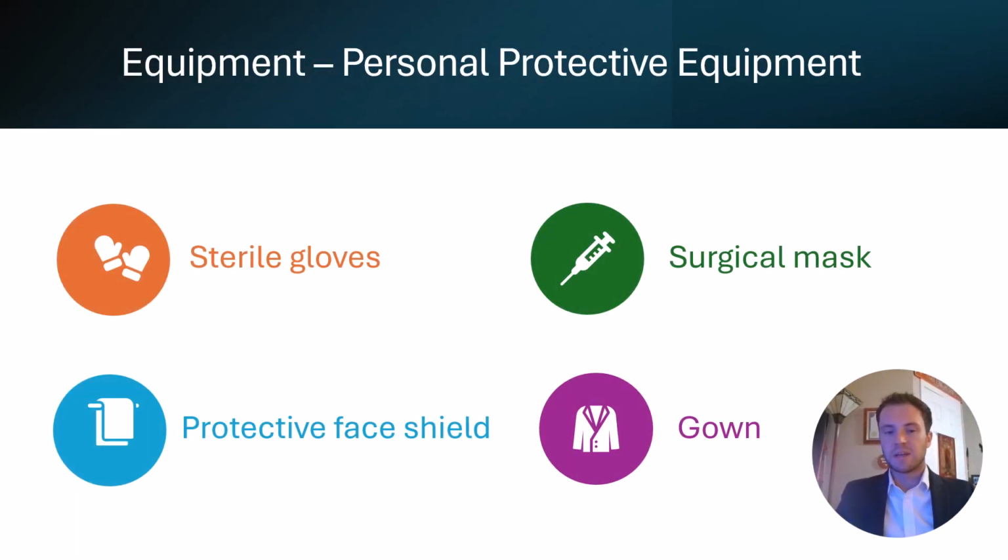Personal protective equipment needed for the lumbar puncture procedure are sterile gloves, a protective face shield, a surgical mask, and a gown. This not only helps protect the provider performing the procedure, but also helps to maintain a sterile environment to keep the patient safe.